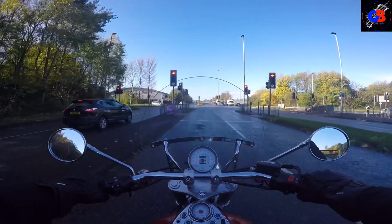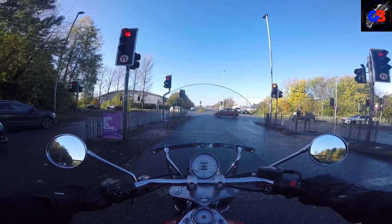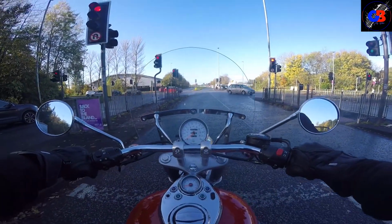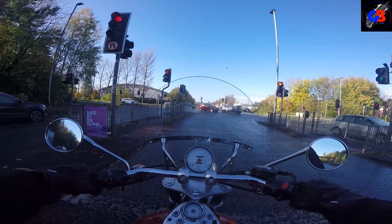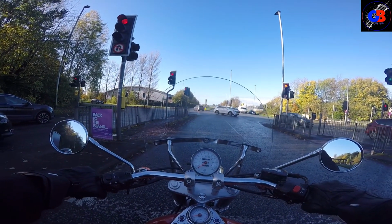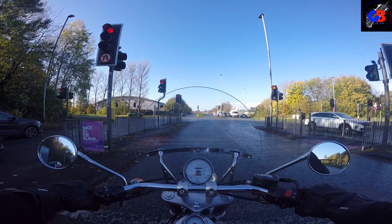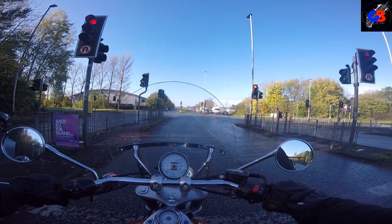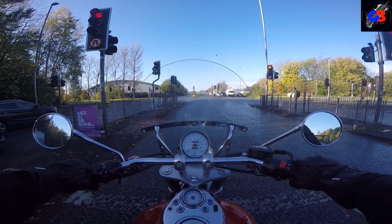I like the seating position. Now, when I first sat on, I thought, oh, a bit different to what I'm used to. It's certainly different to my Harley. Your feet are forward on this, but they're actually raised a touch as well, so it's just different. But once you've ridden it for a minute or two, it feels fine.